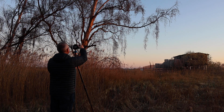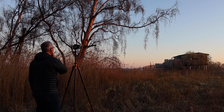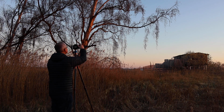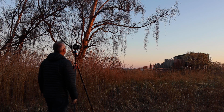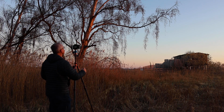I may do, just to be safe, a focus stack. Focus on this tree, just focus on the hide, just to be safe. Yeah, it's not much out, but just a touch. So F10, 1/10 of a second, ISO 100.